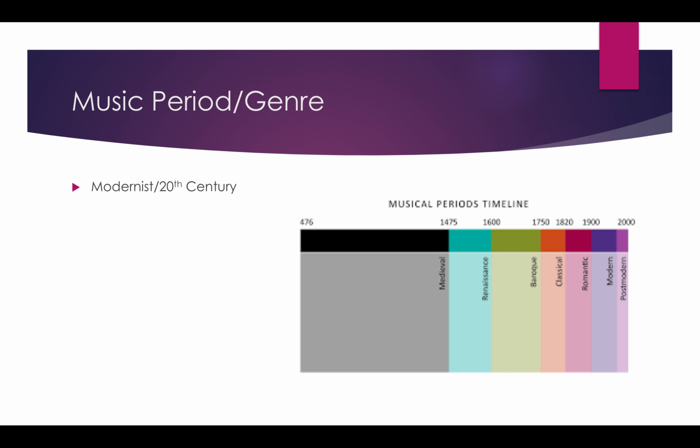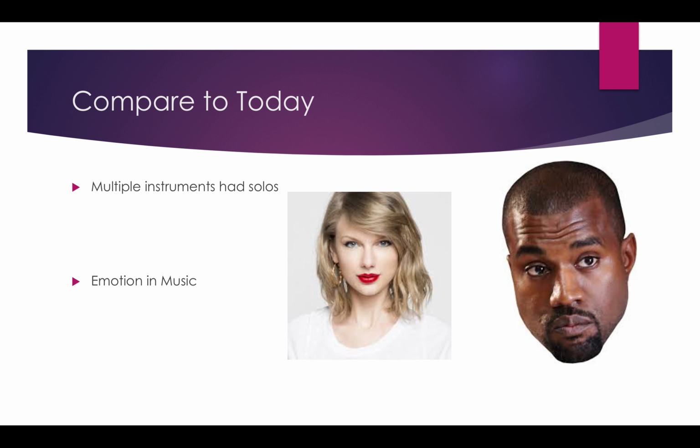So for the music period and genre, it was composed in 1999, so that would make it modernist slash 20th century, and there isn't really an easy way for this period of music to be deciphered, I guess is the best way to put that. So because of this, you just have to listen for different elements that would be pulled, such as there could be Baroque elements or classical elements in this piece. But besides that, it is difficult for a classical composed piece that was composed in today's time to find out the genre. So compared to today, how is this compared to music like Kanye or Taylor Swift?